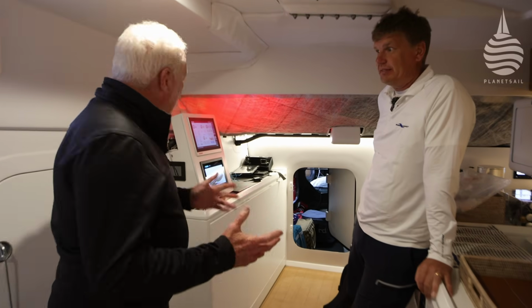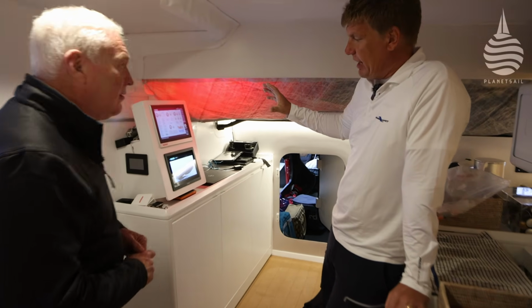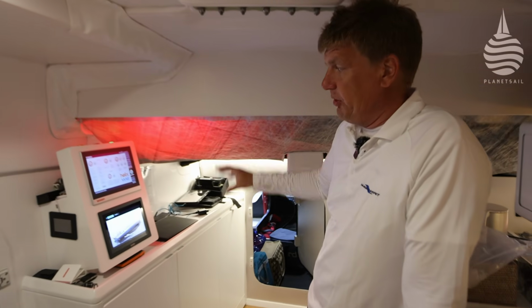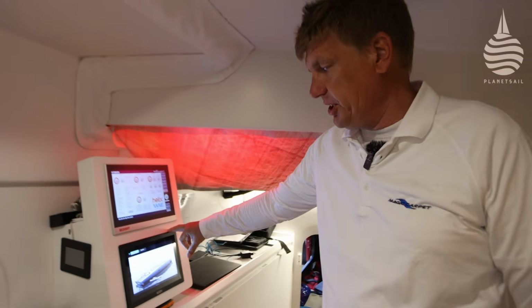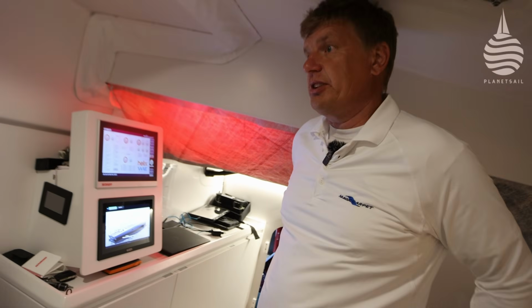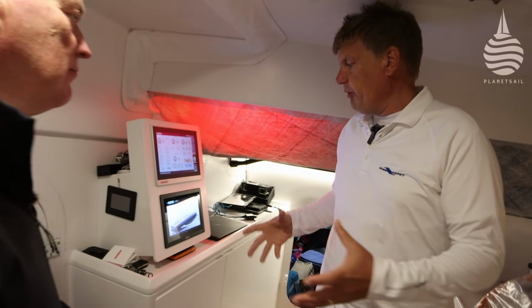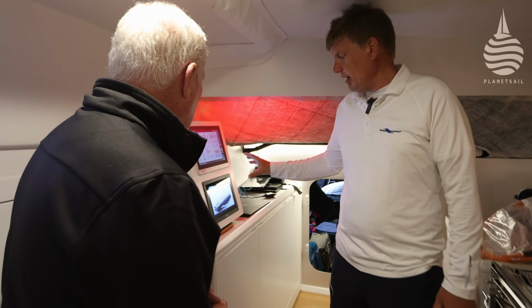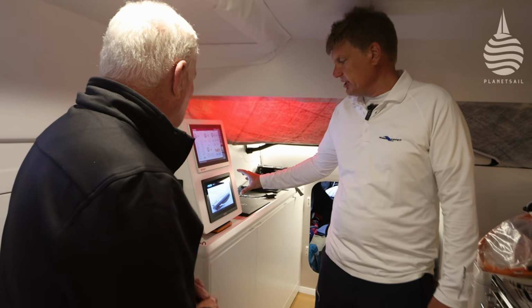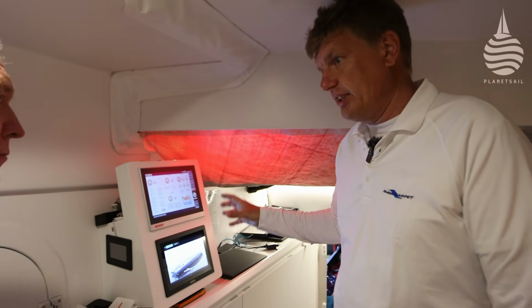So we're in the galley, but you've got two screens here. What are we looking at here? Okay, so Matt, this is the main control station for the whole boat. We have two control systems. This one here is C-Zone, which is basically the hotel systems on board: your lights, your pumps, all of the basic things we use on a day-to-day basis. This is an important part which the permanent crew use a lot, and it's a very functional display, easy to use.